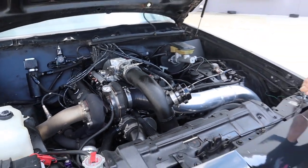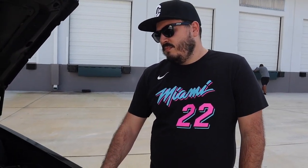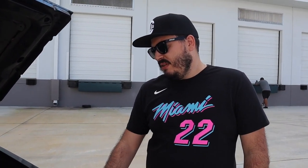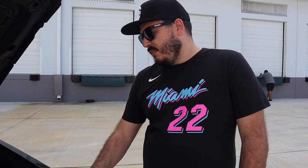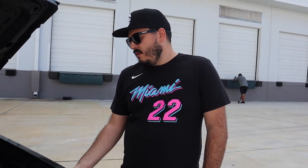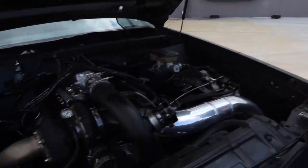All right, so we're here in the engine. A little bit on it, Andrew. I'll leave that to you to tell me everything on it. Yeah, it's not the original block that it came with, but it's still a Buick 109 block, which is the 3.8 V6. It's actually a stroker. So it's not 3.8 anymore. It's a little bit more.